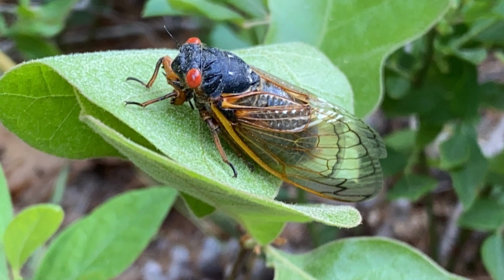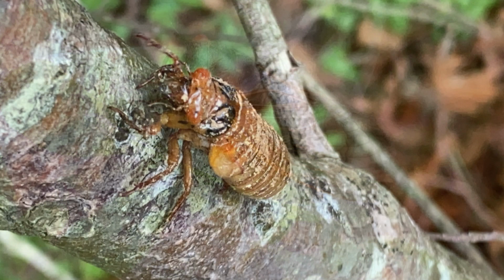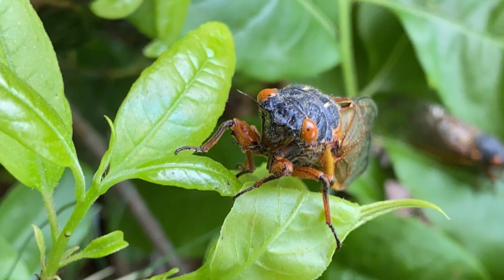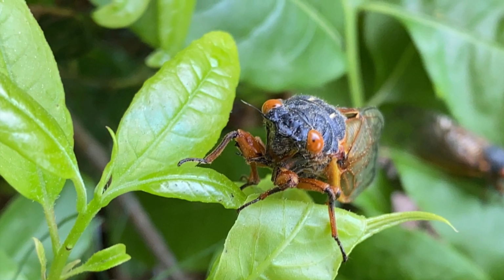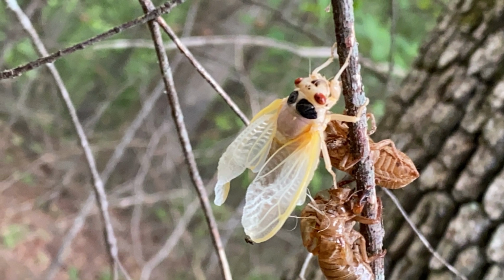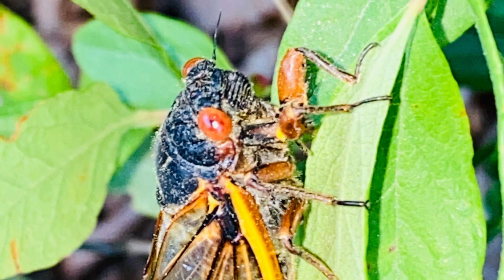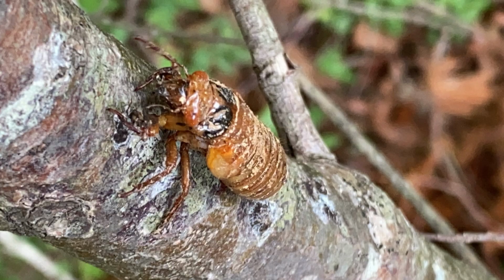And there you have it, the miraculous wonders of nature. This creature went from being a larva to coming out of its exoskeleton, turning into this beauty that makes a lot of noise, which most of us hate, but I find soothing. Getting that beautiful white body, and then finding that mate, creating another generation of cicadas, which will go down and emerge in 17 years. Amazing.